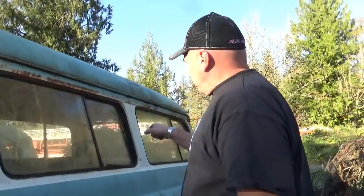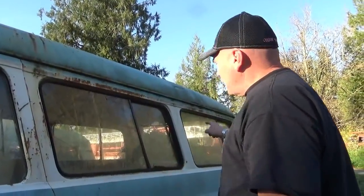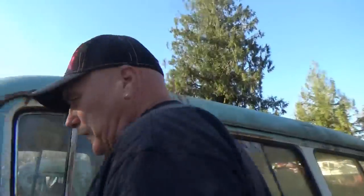Like I said, I have the clamshell tailgate for it. I have a perfect top. There's rust on the bottom of the clamshell door, but the top is perfect, and I have a new glass for the top.